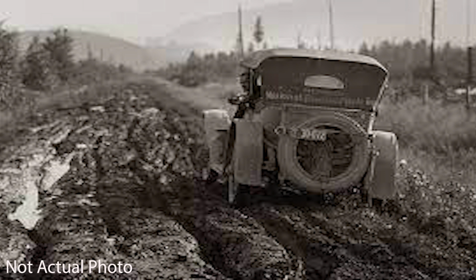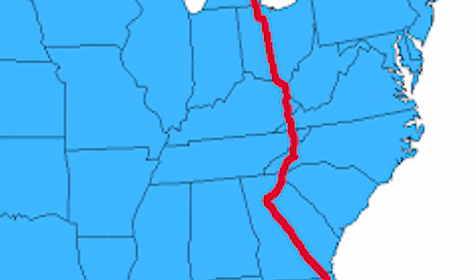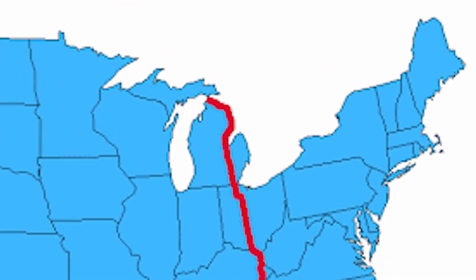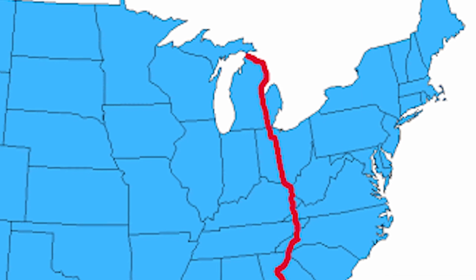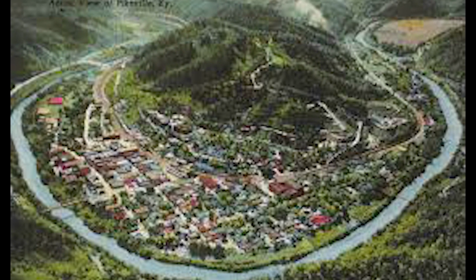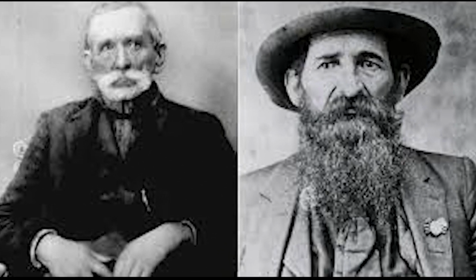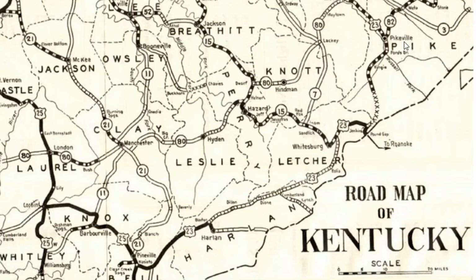One of the first major Eastern Kentucky road projects was US 23. This roadway today runs from Jacksonville, Florida, all the way north to Mackinac City in Michigan. A major town in Kentucky that this roadway passed through was Pikeville. Pikeville, home of the famous Hatfield-McCoy feud, as pretty much everybody knows. From Pikeville, the Mayo Trail, as it was considered, was extended all the way to Jenkins, which is here.